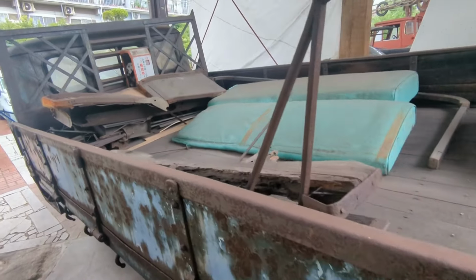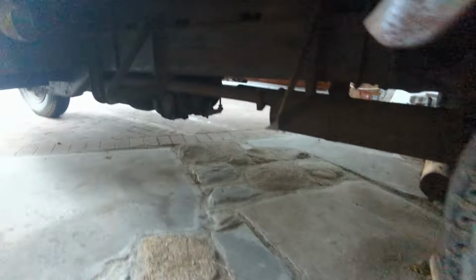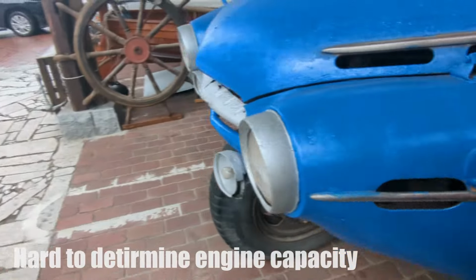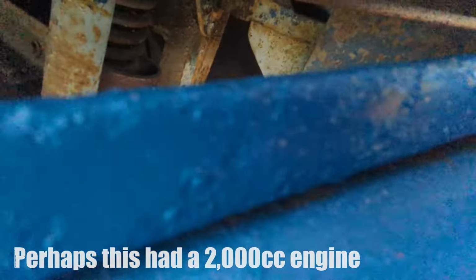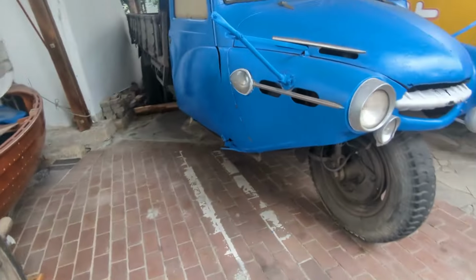Massive bed in this one. However, I just wonder at the engine capacity. I mean, is it visible? Where's the engine? Probably some small number of cylinders. I can see the radiator up there, suspension travel. Yeah, anyway, got to find out more about that one.